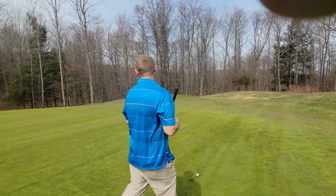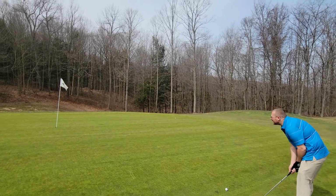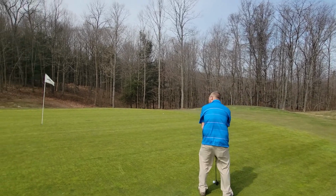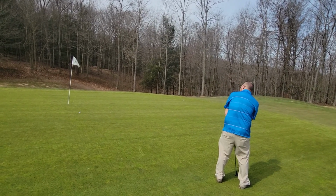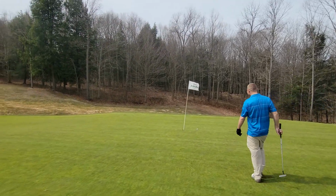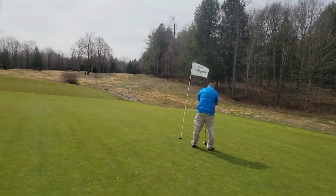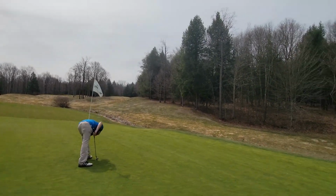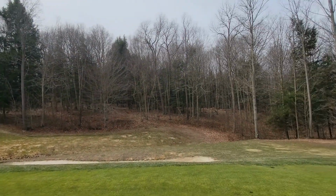Yep. All right. Par putt, long par five. Fairly straightforward. Oh, that so looked like it was going in and then just stopped. That's my bogey. What shot are you on now, Steve?